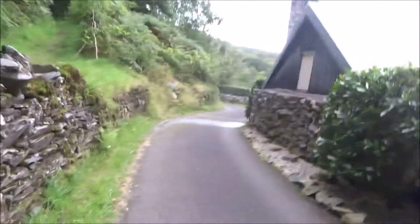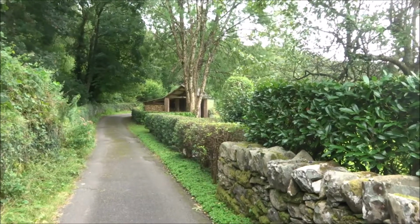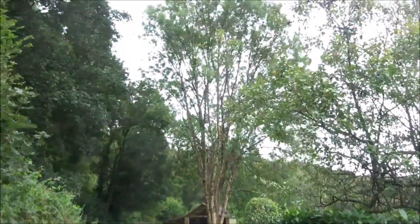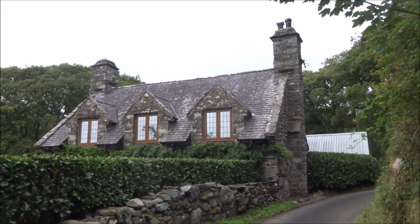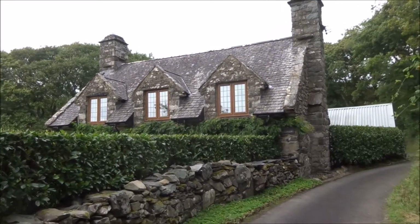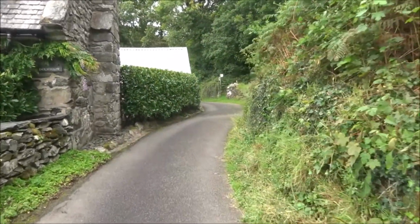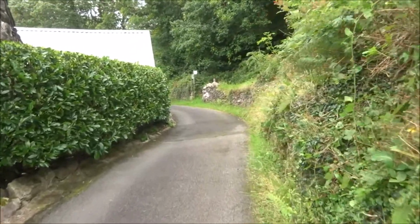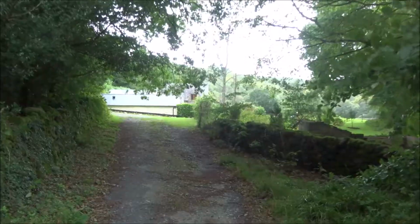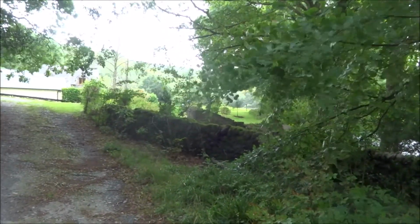I'll just go down here just a few feet to show another house. It's a cottage. The owner just peered round the hedge there. Probably might have heard me talking into this camera. There's the cottage there. Very, very attractive. Okay, I'll continue along this lane, which the tarmac ends just round the corner here. There's the cottage back there. It's got quite a good piece of land to it, fronting on this river here, the Artro.